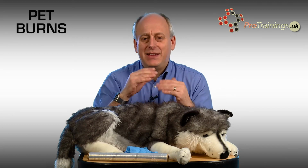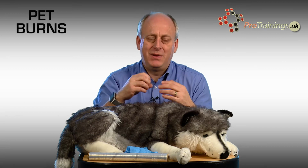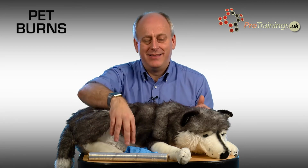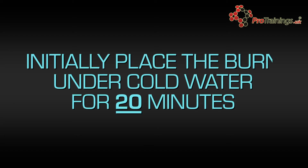So other things we can do, you could use standard cling film over a burn. What that is, it gives a plastic layer, but what you'd never want to do is wrap it around the dog's leg, because with burns it causes swelling. If you swell up and then it's got cling film on it, that can be a problem. So just apply it over in layers if you did have the burn. But the very first thing you want to do with any burn is cool it.